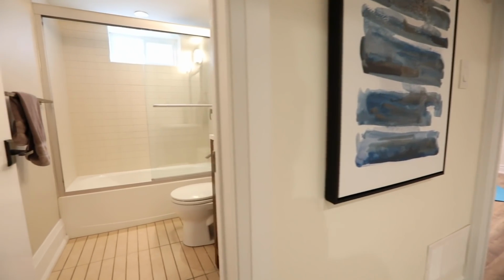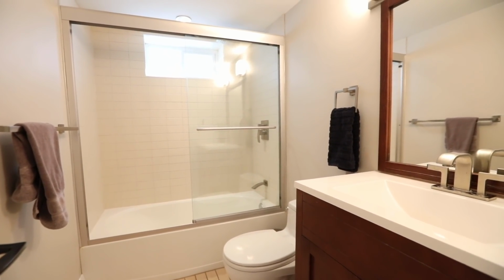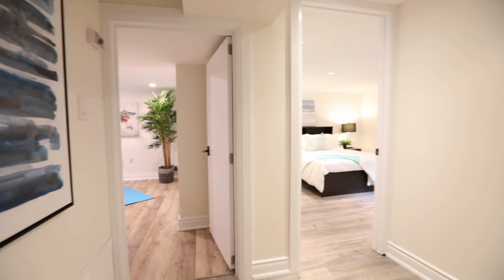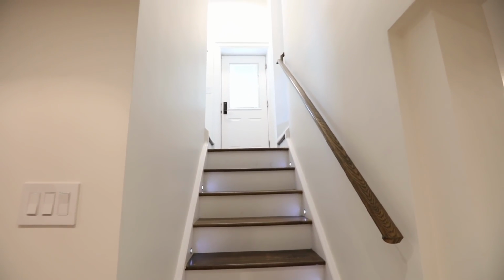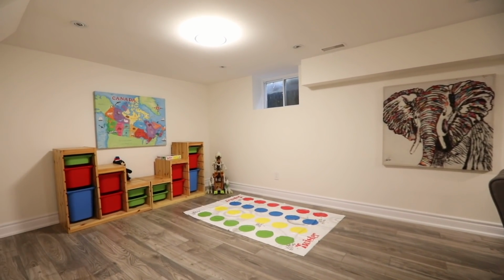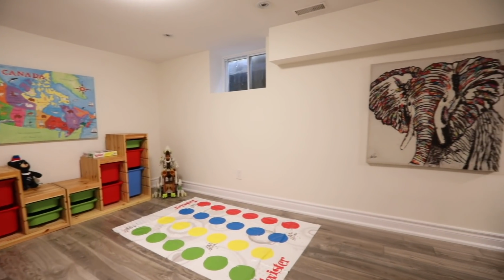The four-piece washroom features a heated floor, a tiled bath area with sliding glass shower door, and a vanity with countertop basin. While the large recreation area offers ample indoor entertaining and play space, as well as extra household storage, and all three levels of this home have Cat 5 wiring throughout.